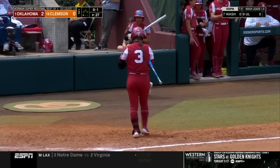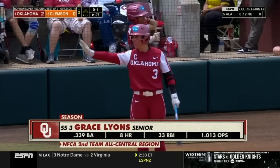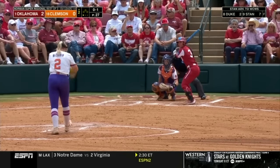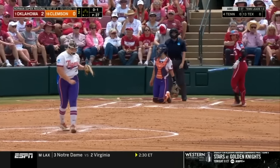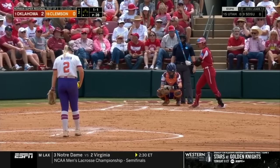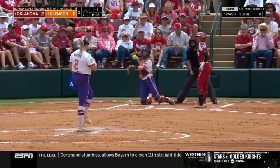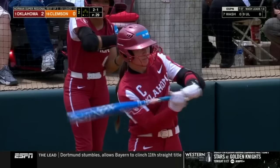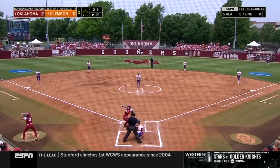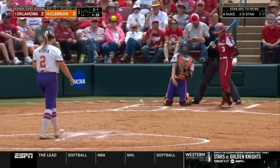Grace Lyons batting eighth, way out in front for strike one. Lyons, fifth-year senior captain for this Oklahoma team. 0-for-3 yesterday, but a couple of hits, including a home run in the NCAA tournament. 1-1. Two and one to Lyons with one down here in the second. Back-to-back home runs in the first for Oklahoma. Again, in game two of the Super Regional, the host team, the visiting team. So the Sooners batting here in the top half of inning two. There's a strike, and it's 2-2.